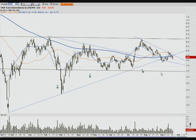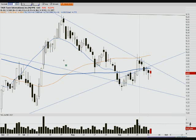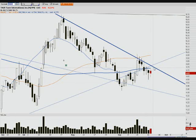To break through here, we're going to need to see a huge volume push like we did right here on the 14th of September. But I'm thinking we're going to see this thing stall out right in here. Maybe make one more run up to the 473 area, something like that, and then see a drop on Taser. All right, so keep an eye on that.